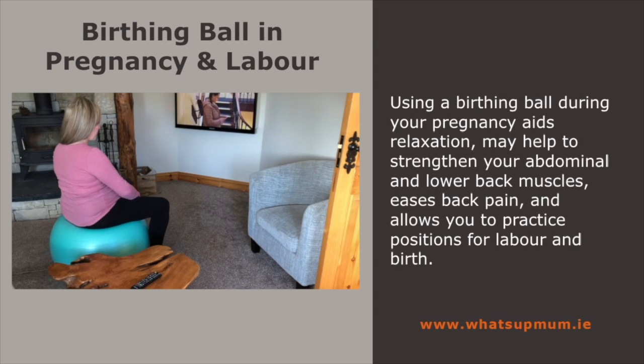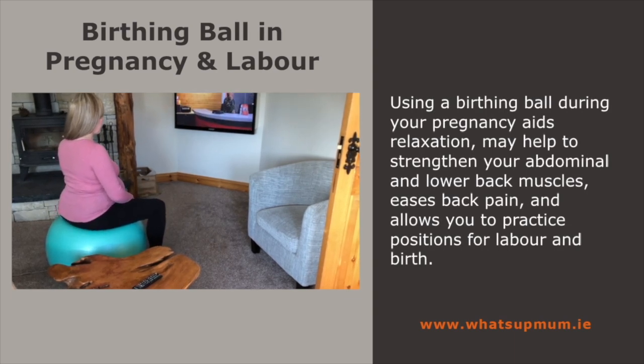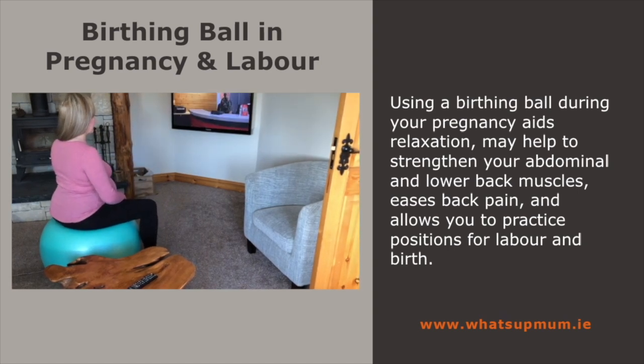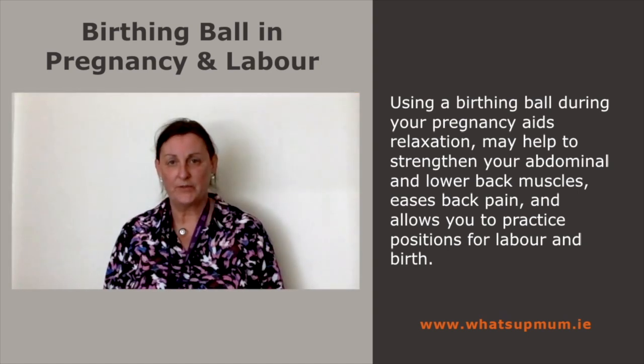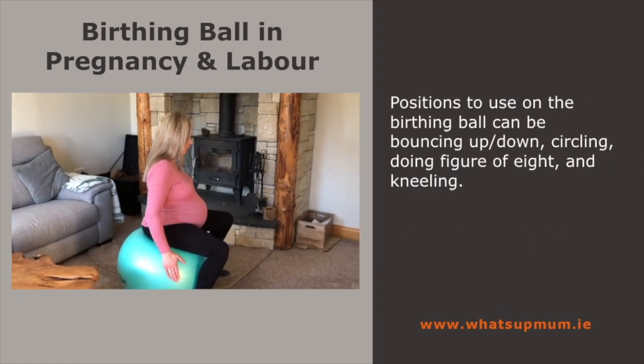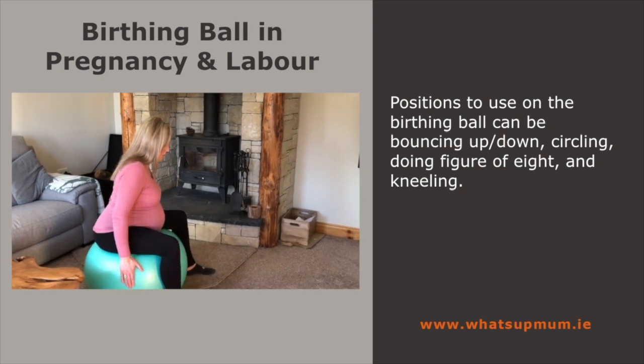Using a birthing ball during your pregnancy aids relaxation, may help to strengthen your abdominal and lower back muscles, eases back pain, and allows you to practice positions for labour and birth. Positions to use on the birthing ball can be bouncing up and down, circling, doing figure of 8, and kneeling.